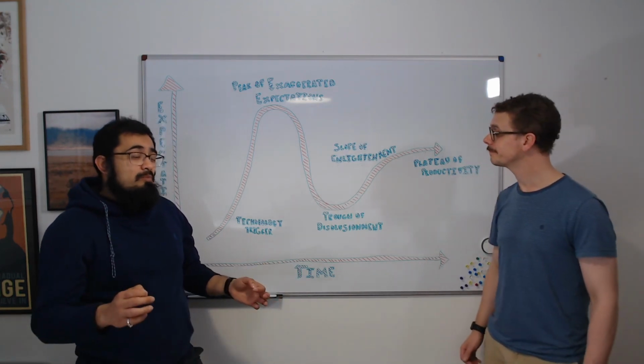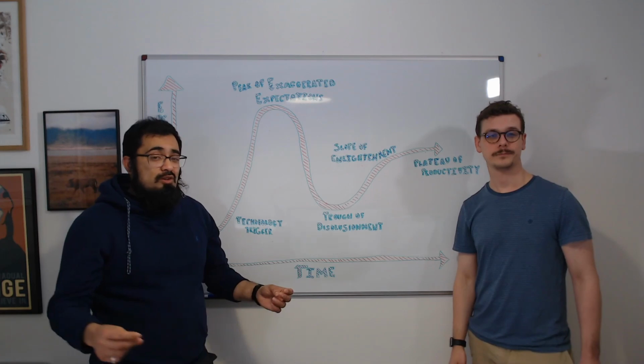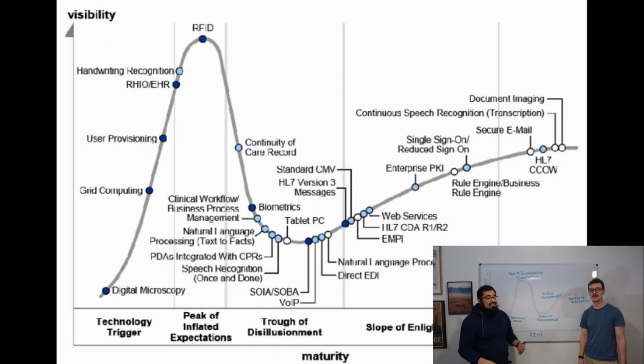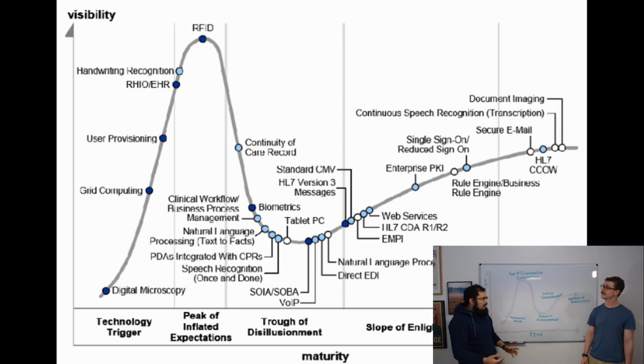So their first one was back in 2005, and so it should be coming up on your screens right about now. And as a result of that, you can see this is what they were thinking back in 2005. So we're going to pick out a couple of these. Interesting, back then we had digital microscopy as a tech trigger.